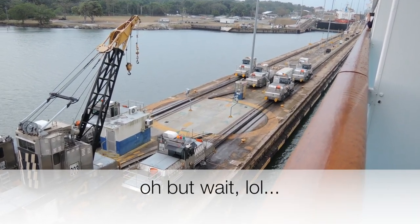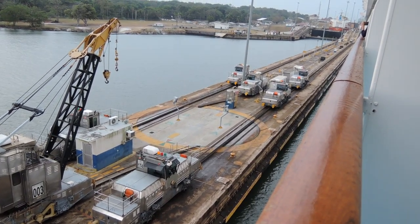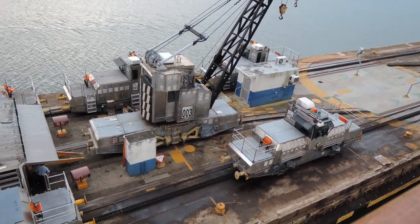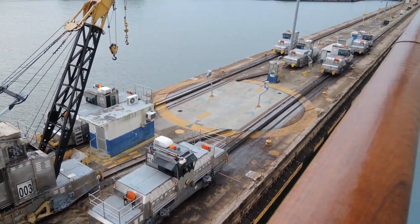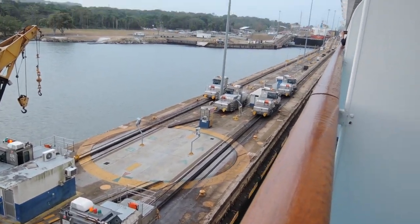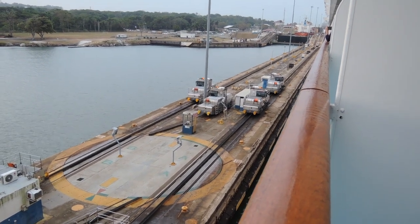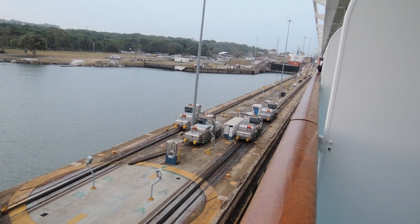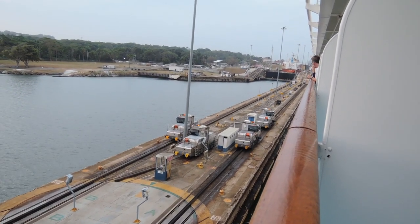So it's like the first two have taken off, but these two are still here. I guess it's just those two. Yeah, they're not hooked up. So maybe these are just backups. They're for the next ship. That's true. There's another ship behind us. Oh, there is? Oh, wow. Yeah, when we get in, we go up top.